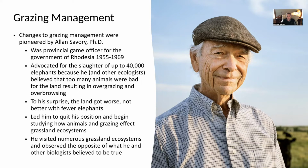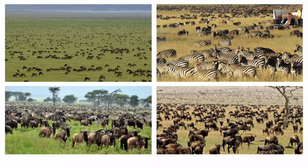And so he advocated for the slaughter of up to 40,000 elephants. To his surprise, the land actually got worse, not better, with fewer elephants. So this led him to quit his job and begin studying how animals and grazing affect grassland ecosystems. He visited numerous grassland ecosystems around the world and observed the opposite of what he and other biologists believed to be true. He saw very healthy grasslands with tremendous numbers of animals on them. And so when he began to study this, he realized that it's not the number of animals, it's the way in which they're managed.